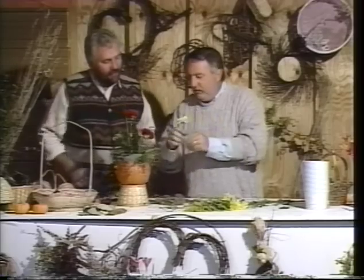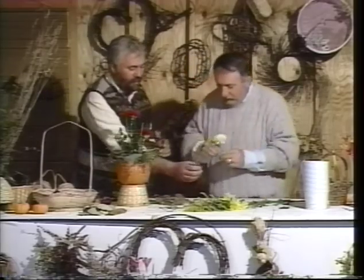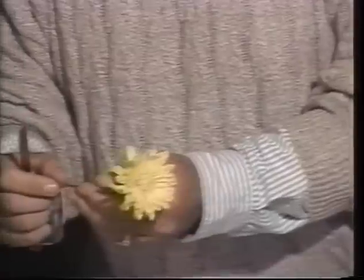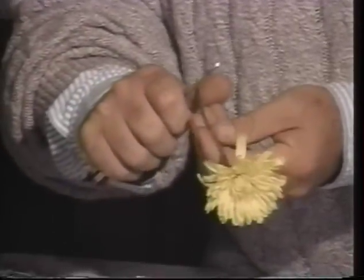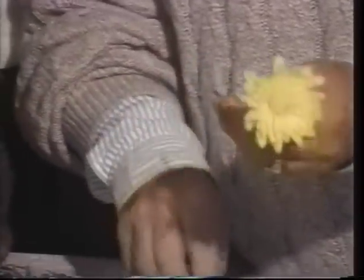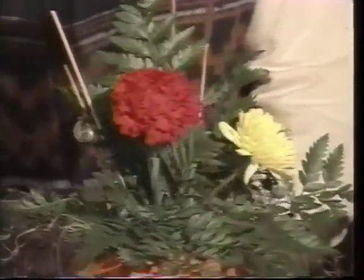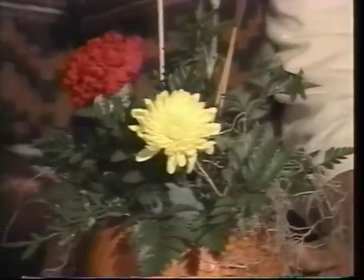Let me just cut this. Show them again how you cut that. You took the stem. Get your fingers out of the way. Just cut it slow. All right, put this down here like so. That's it. Deeper? Nope, that's good. Look at that, see how neat that really looks right there.